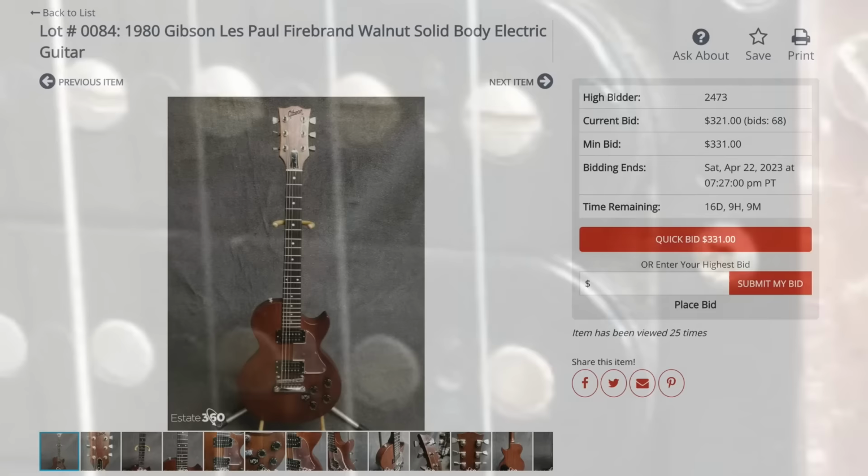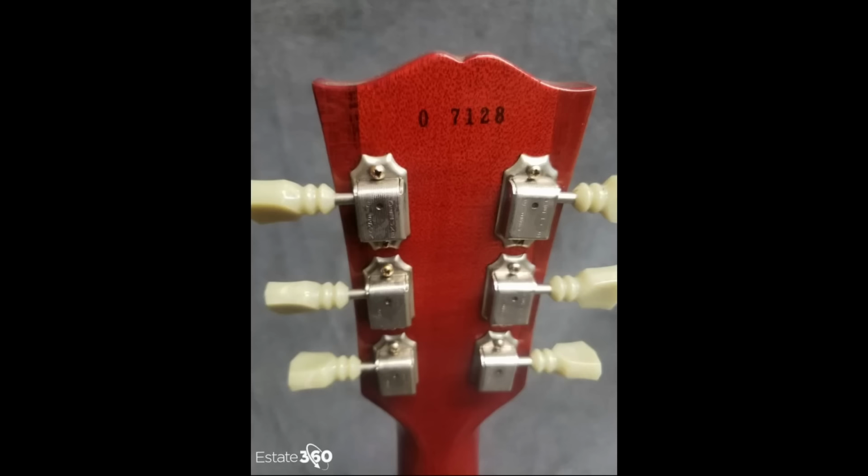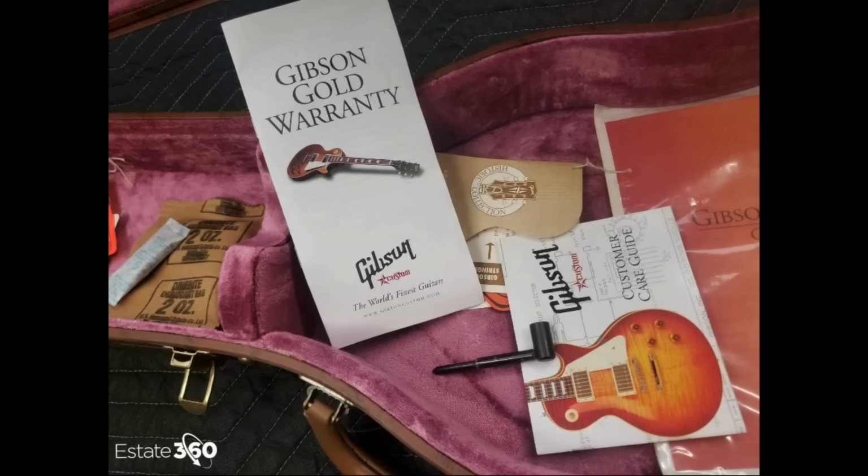Here's a 1960 reissue Les Paul. Looks like the serial number would put it to 2007. The case seems to back that up as well. And it's got a nice top for an R0.